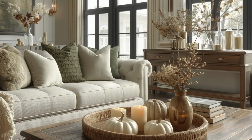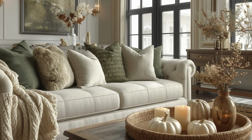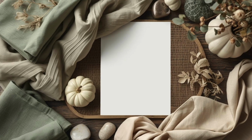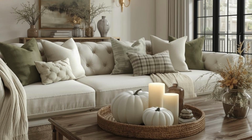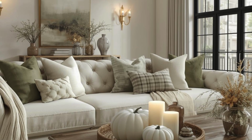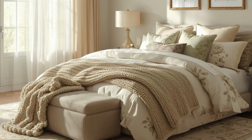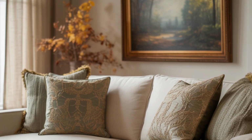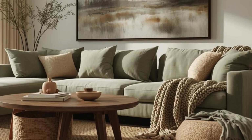Today we're exploring a fall palette that feels soft, timeless, and effortlessly comforting. Sage green and cream. These shades bring calmness and elegance into any room, perfect for creating that warm autumn feeling we all love. Let's see how this cozy elegance can transform your home.